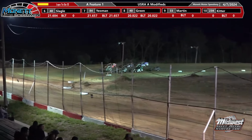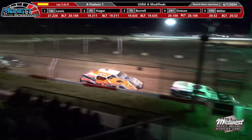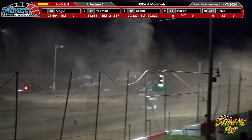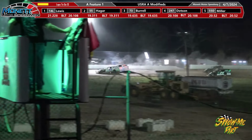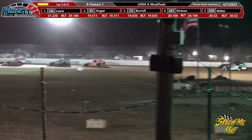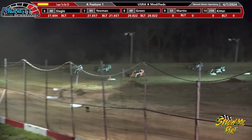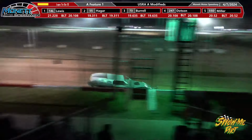2 down, 13 to go. Green flag, here we go. Lewis out front, but watch out. Hager's right on his back bumper. Right to the inside, Burrell is looking for second.